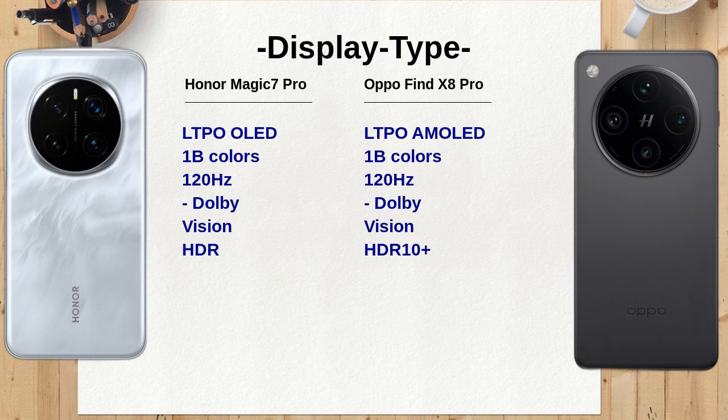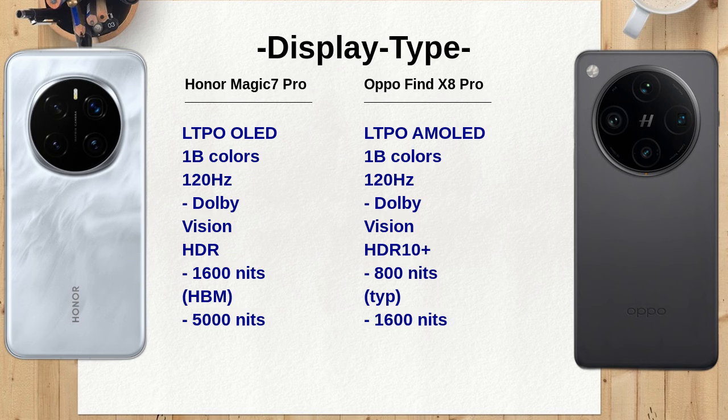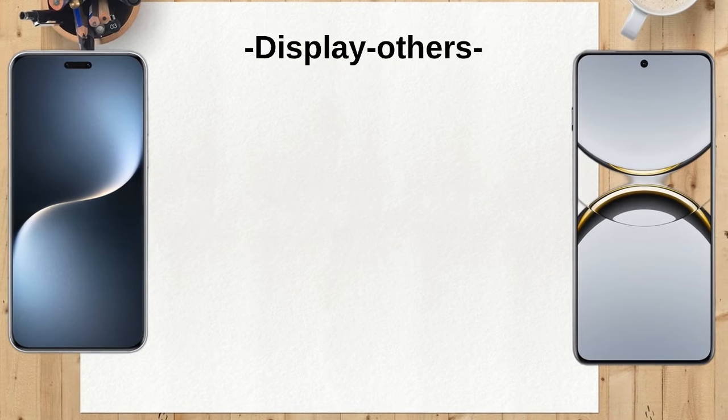The Honor Magic 7 Pro includes advanced features like a TOF 3D deep sensing camera for enhanced portrait shots, while the Oppo Find X8 Pro offers an AI assistant for professional-level selfies. Both devices provide a range of options for perfecting your self-portraits.